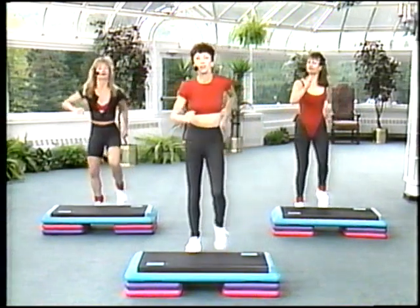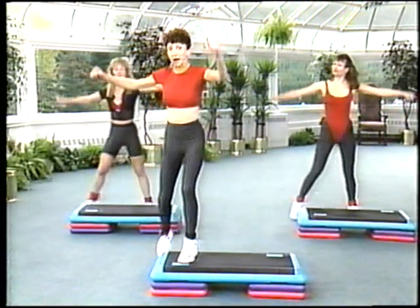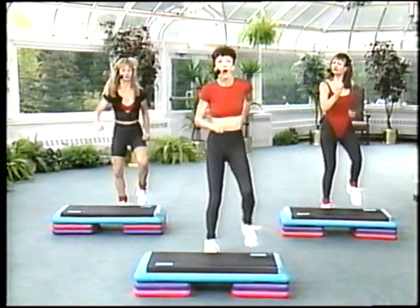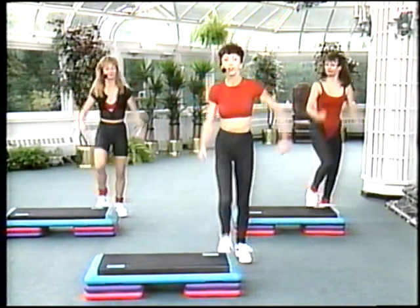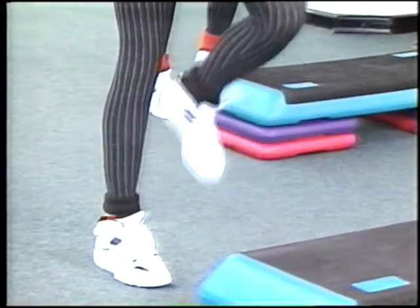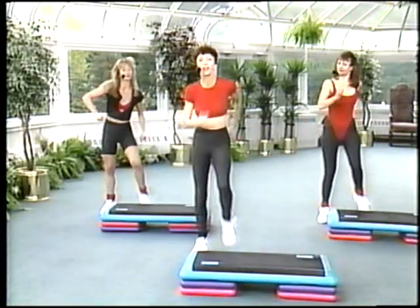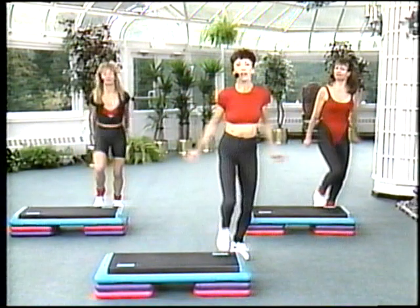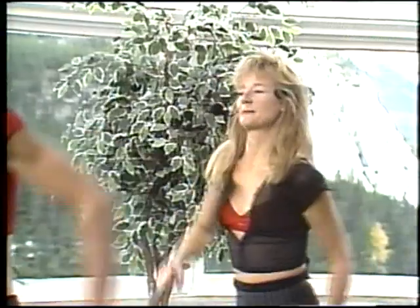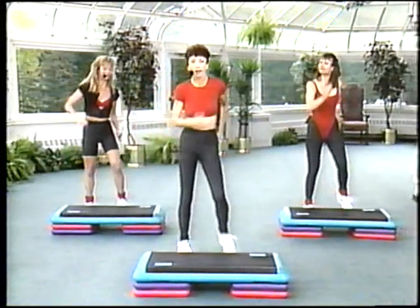Here's 3, 2, 1. Watch out. Step touches are going to hit the step. You march. 3, 2, 1. Everybody up and down again. Now march. 3, 2, 1. Squat. Up and down. Step touch. And march. 3, 2, 1. Squat. Up, touch, and down, touch, and up, touch, and down, touch, that's it. And squat. Up. One more time. Here we are.